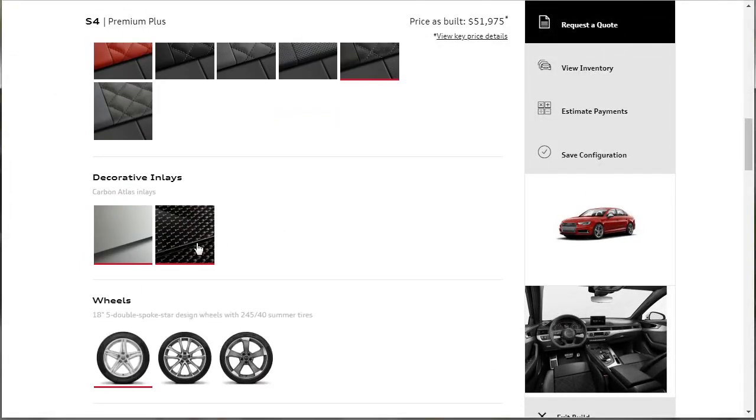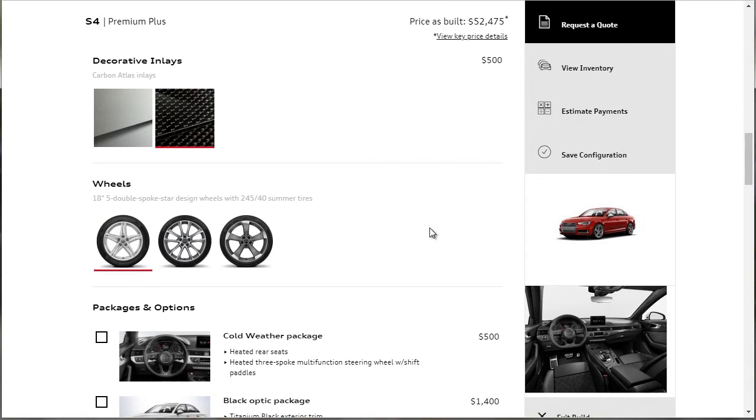We are going to get the carbon fiber inlay, though, for sure. What's it going to add? $500? We're in on that. 500 bucks for that. Now, the wheels, always important. Very, very important. We're going to skip right over this wheel. I don't even think that wheel's attractive, not even a little bit.